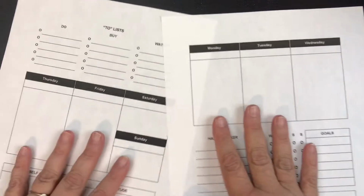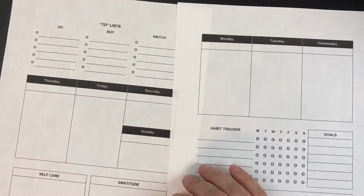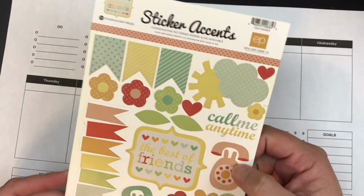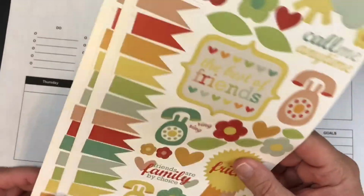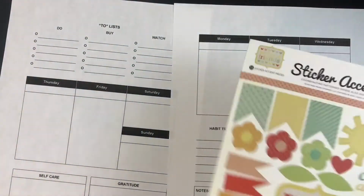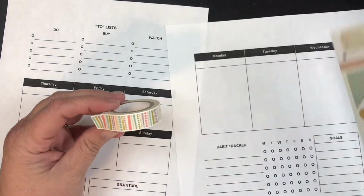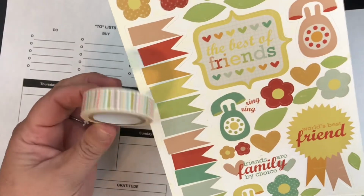And now we're going to do this week's. I haven't done this one in a long time, and I have a bunch of them. It's the sticker accents, and I just love all these colors. They are a little bit older, but look, I have two. And I'm going to be using this washi. Look how great that works together. Isn't that so like same colors?